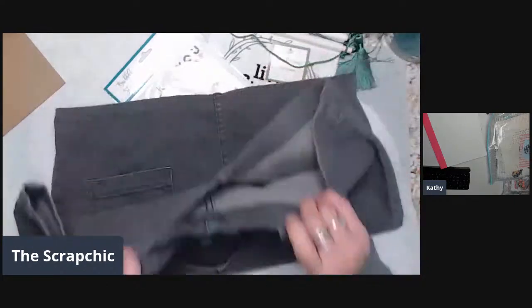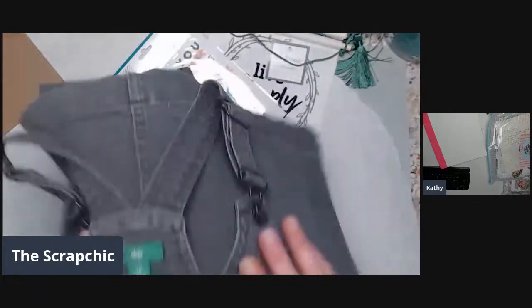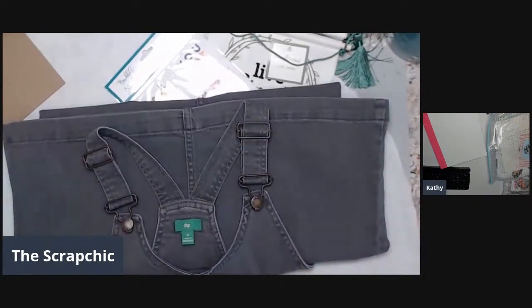But yeah, this was like the deal of the day. This is Wednesday. I found this the day that Dee Dee aired her book. And I was like, I want overalls. I just love the color, the gray denim.